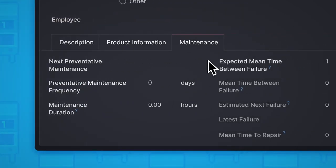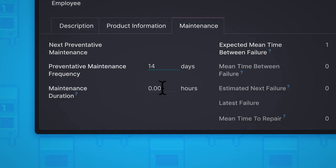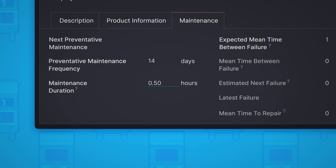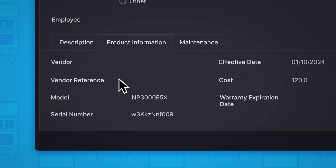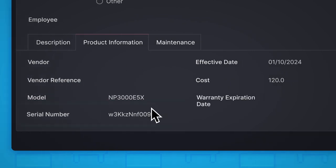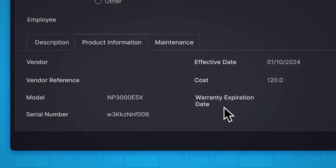So let's go ahead and schedule preventative maintenance on this machine at a frequency of, let's say, 14 days. 2 weeks ought to do it. For maintenance duration, let's say we want our team to spend at least half an hour checking that everything works all right. Perfect. We could also add other product information here, like the model or serial number, warranty info, or whatever else we think is important.